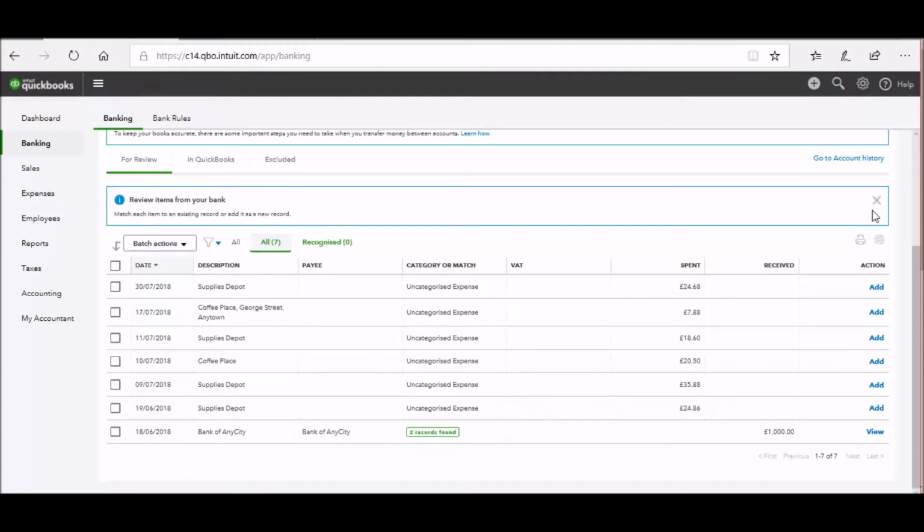One thing I'm not keen on in QuickBooks is it's a little bit messy in the way it lays it out. So you have your date, your description, and the spent and received coming from the bank. These middle sections here, the payee, category or match, and VAT, are what's recorded within QuickBooks. So a few people get a little bit confused when it's pre-populating things via AI, because is this information coming from the bank or is this information coming in? You always have to remember that the date and the description and the spent and received come from the bank feed. Anything within these middle 3 columns is what you've entered or what QuickBooks has tried to assume for you.